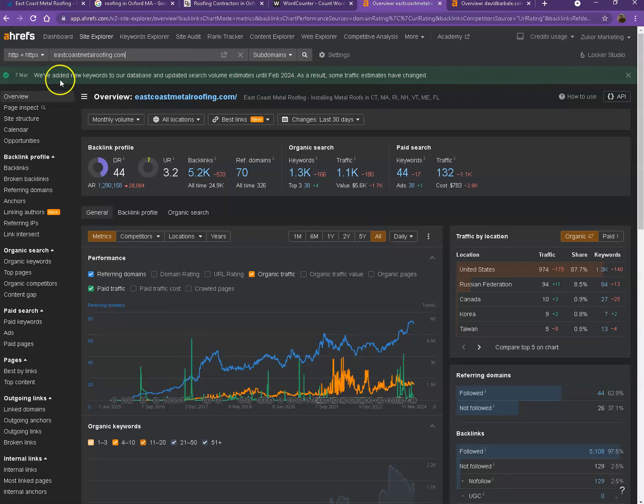We'll be talking more about the numbers, so let's start off with DR. This is the level of trust that Google has in your website, and UR is the strength of your website.